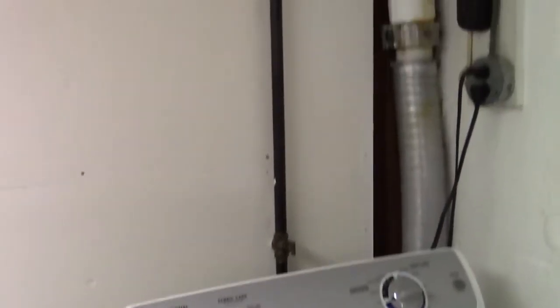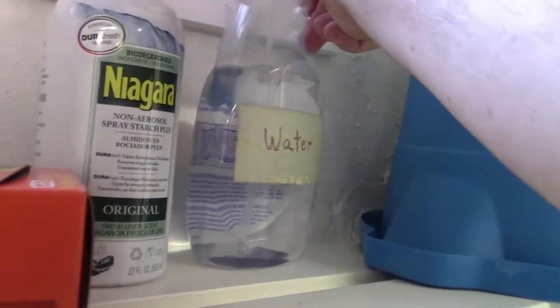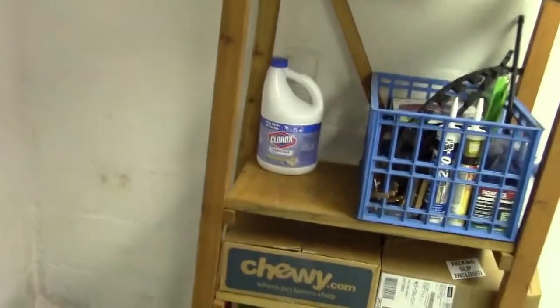So yeah, Millenniwasher is still here, and the, yes, thank you, gas dryer is here. Irons, what's left of free and clear detergent. She has Ajax, Woolite, Resolve Stick, water, which used to be Windex. Okay, Niagara spray starch. Interesting she has that. And Bounce, some Clorox bleach.